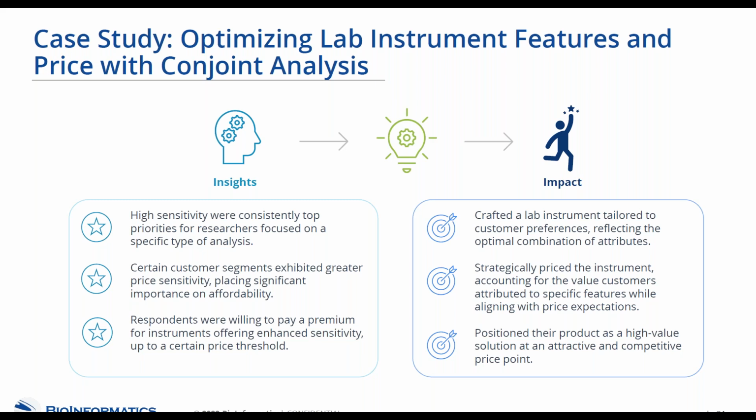We found certain customer segments, and we were able to pinpoint the personas of the people in those segments, who really wanted greater pricing. They were really sensitive to pricing, and so they placed significant importance on affordability. The respondents were willing to pay a premium for instruments that offered enhanced sensitivity, up to a certain price threshold. So we were able to determine that sensitivity would be the differentiator. That's what they were not getting elsewhere in the market that they would be willing to pay top dollar for.